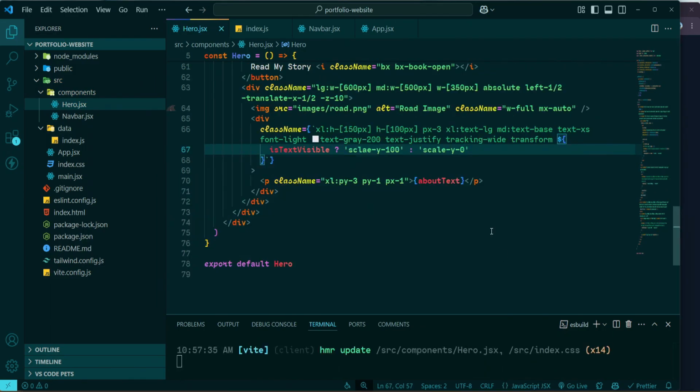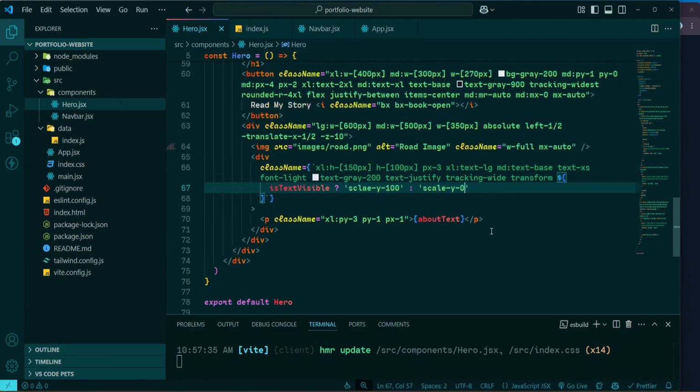Alright, so when isTextVisible is false, the text will be completely hidden by scaling it down vertically to 0. When isTextVisible is true, the text expands back to its full height. At this point, we have applied the scaling logic, but the text still will not expand or collapse because we haven't linked it to the button click event yet. Let's fix that next. To toggle the biography text visibility, we need to modify the Read My Story button by adding an onClick event handler.